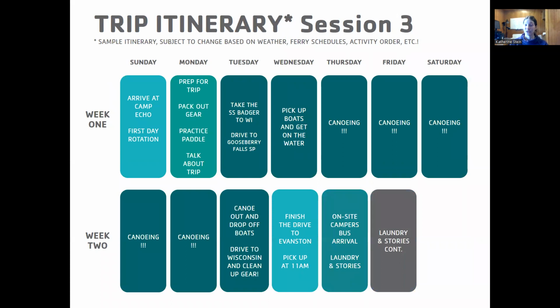Now, if you're doing Minnesota Canoe Session 3, your itinerary looks a little bit different, as Session 3 is a day shorter than all of our other sessions. The first half of your trip will be exactly the same, and you'll put in on the water on Wednesday. You'll canoe Wednesday to Tuesday, pulling off the water early Tuesday morning and driving down to Wisconsin on Tuesday. Tuesday night, you'll camp again at Kettle State Park, and then you'll finish the drive to the McGaw YMCA on Wednesday, where you'll be picked up at 11 a.m. at the YMCA. This is different from our on-site programs, which will end at the Y on Thursday.